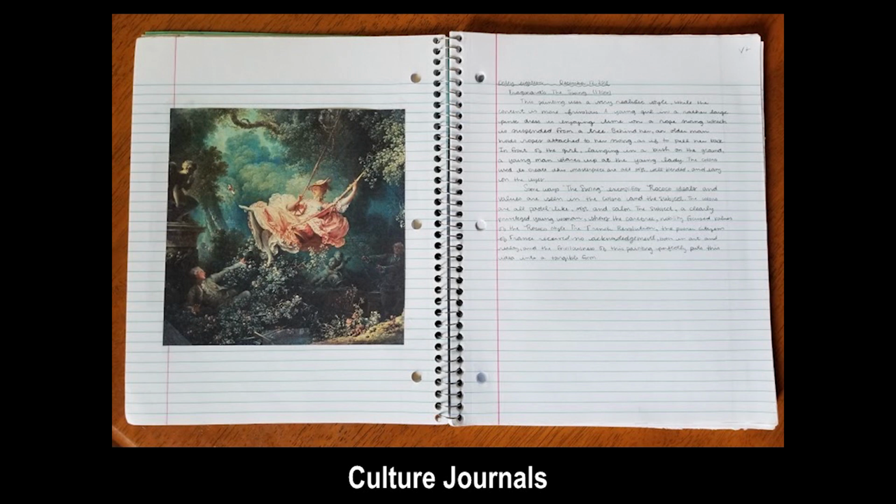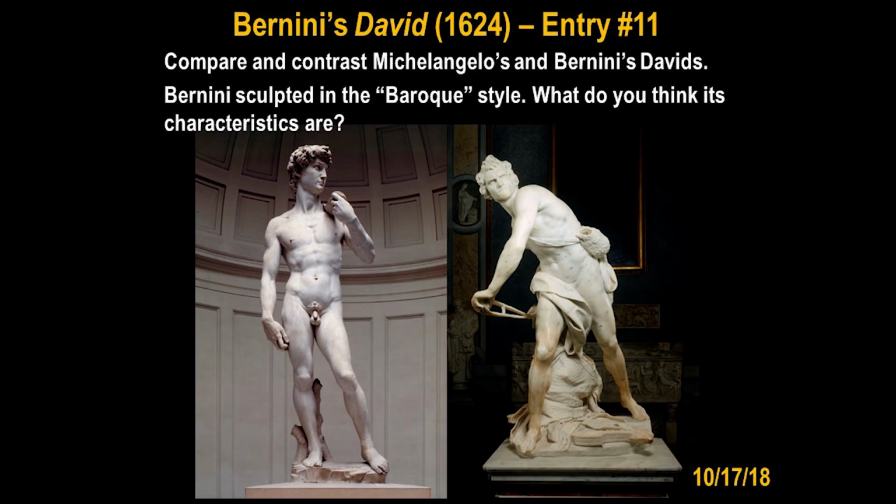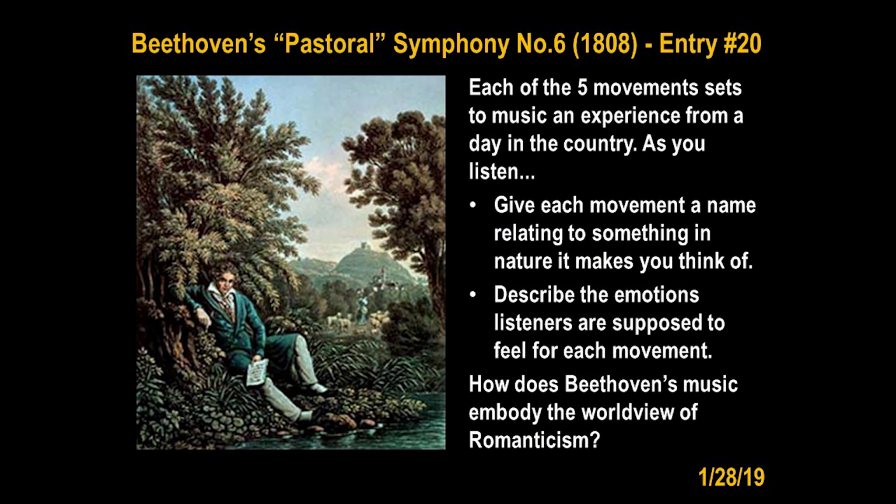And some of them write a whole lot, some of them write a little bit, but like I said, over the year, they have a nice collection. I've got a couple other examples. I'm going to skip over that one, but you can also do this with music. We'll listen to Beethoven's Pastoral Symphony, and again, make some connections with how this is a good example of Romanticism. Each movement is supposed to correspond in some way with something in his visit to the country.